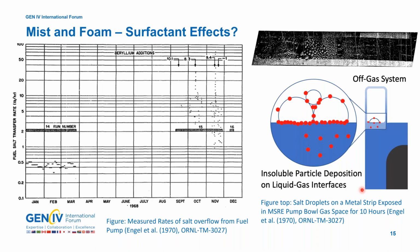There's one more thing here that we do need to talk about, and that is the surfactant effects that are hypothesized to have occurred in the molten salt reactor experiment to explain another phenomenon that they saw. During the U-235 runs of the molten salt reactor experiment, when the fuel was mostly using enriched U-235, the first set of runs 1 through 14, they really didn't see that much overflow into the overflow tank.